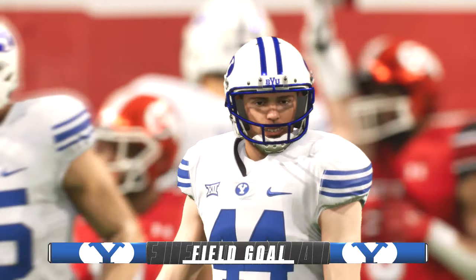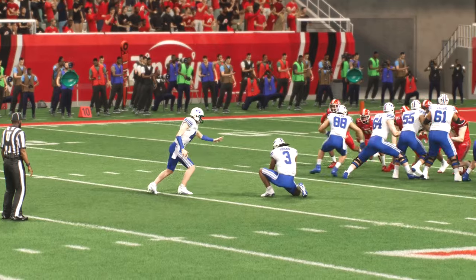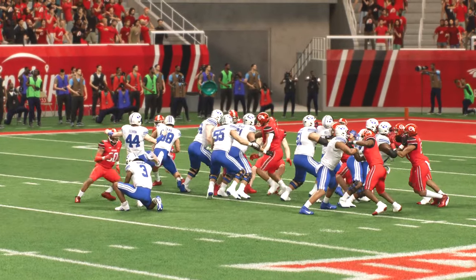I was watching this guy in pregame. He has got a strong leg. Not surprised here he's able to put 3 points up here for the offense.